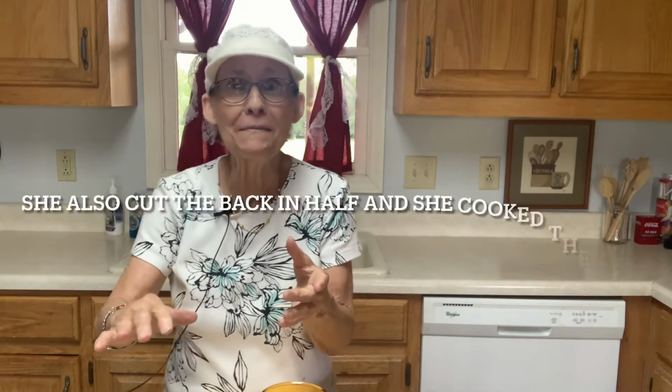Usually one of Mama's dinners, one of the most favorite for I think us kids, is that she would buy a whole chicken fryer, which is the whole chicken, and she would cut it up into the pieces, like the legs, the thighs, and the wings, and the breast, and the pulley bone. She would always make sure to cut that pulley bone.